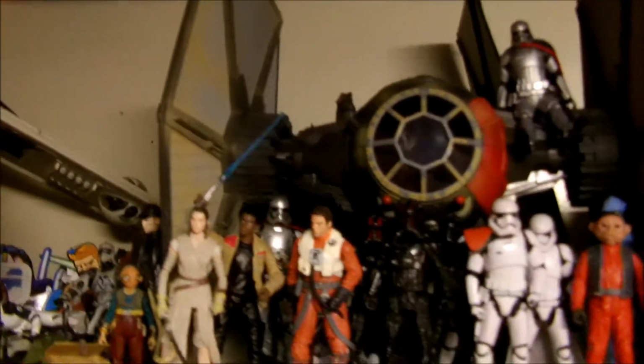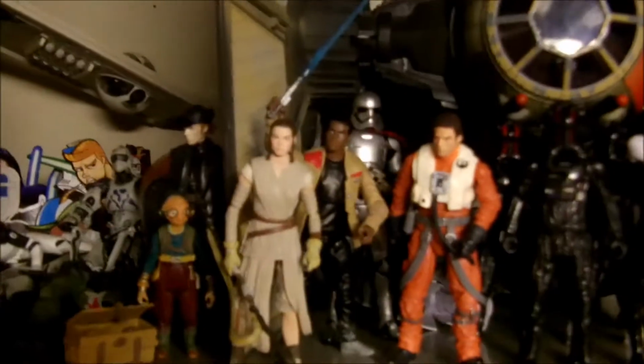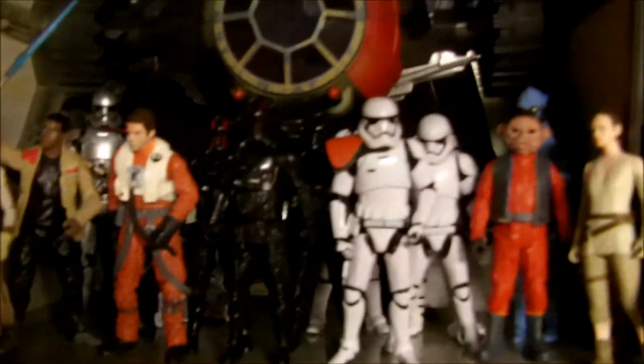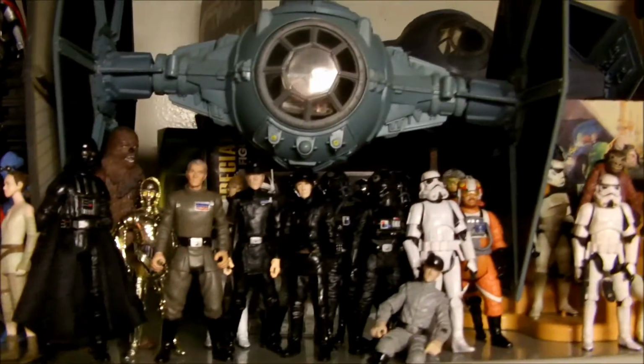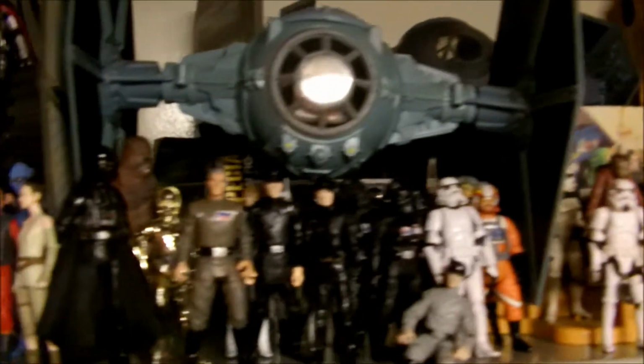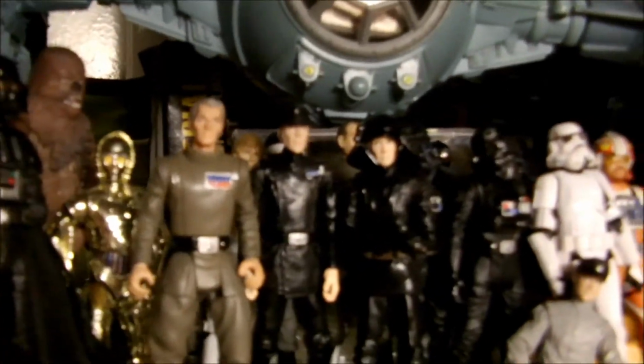Come over, got my Force Awakens shelf. All different figures and vehicles. Black Series. Cool stuff, cool stuff. Next into that, we come over to the A New Hope shelf. Got a cool set of Imperials and everyone.